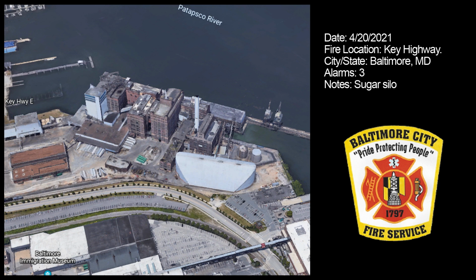Communications, truck, back away. Fully involved. 26, come in. All units on box alarm 26-50, back away from the building. Silo is collapsing. Silo is collapsing, at least 500 feet. Engine 2 to command. All personnel are out of the building.